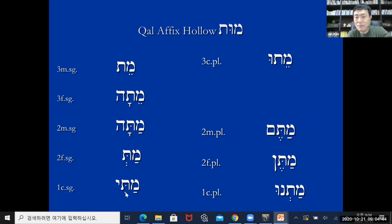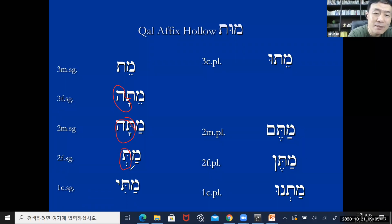Looking at this tav, is this tav the ending of the affix, or is it part of mut? Mut ends in a tav, so it has tav in itself. Are you following me? The last letter is tav, and then this one should be, let me draw it, ta, to, t, which is also a part of the affix pronoun. That's why you have assimilation.